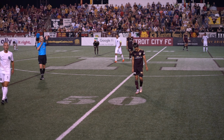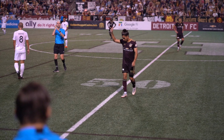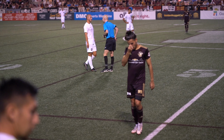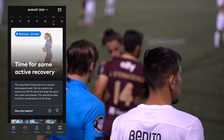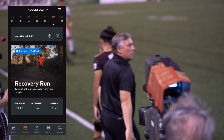The game continued, and Georgie started to feel the impact from the collision, so it got harder for him to breathe as the game went on. We decided to sub him out, ending his night after 80 minutes. The important thing now is to recover. He needs to make sure he hydrates right away and sees the trainer. And as soon as the game is over, he needs to eat a post-match meal to replace all of the calories that he burned during the game.